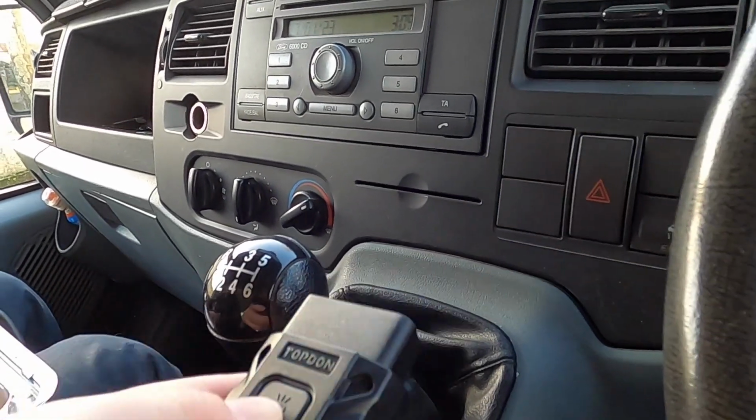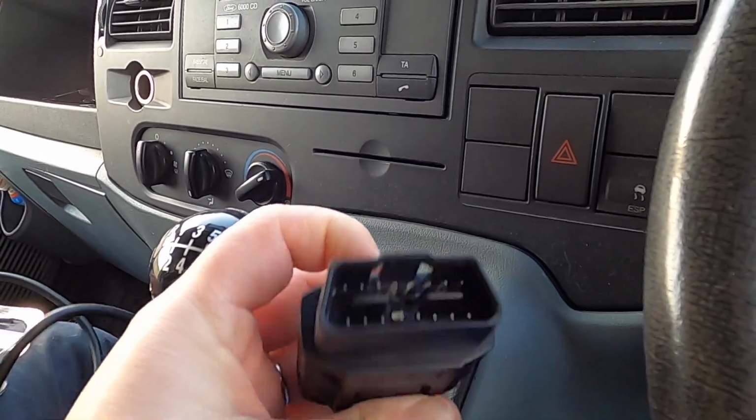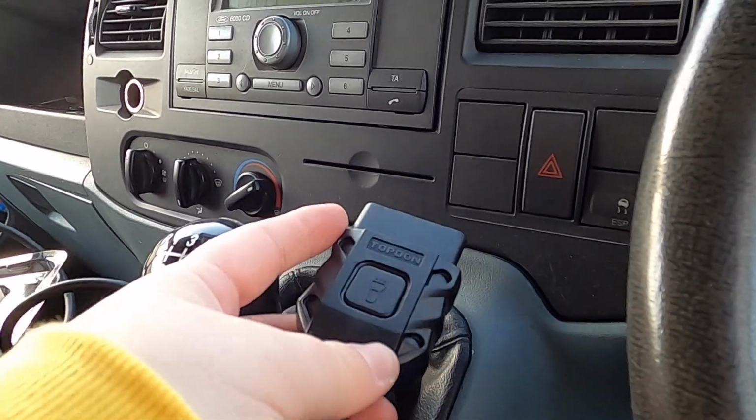It's got a torch on it. That's weird, isn't it? So you must be able to press that to find your OBD. That is just so handy. I mean, what a nice surprise, you got a torch on your OBD reader.